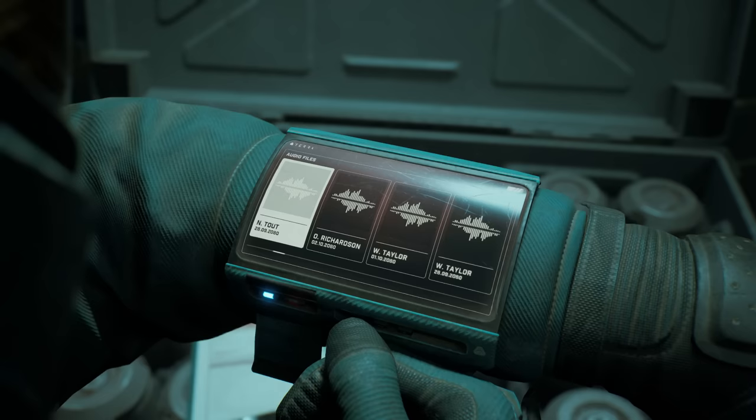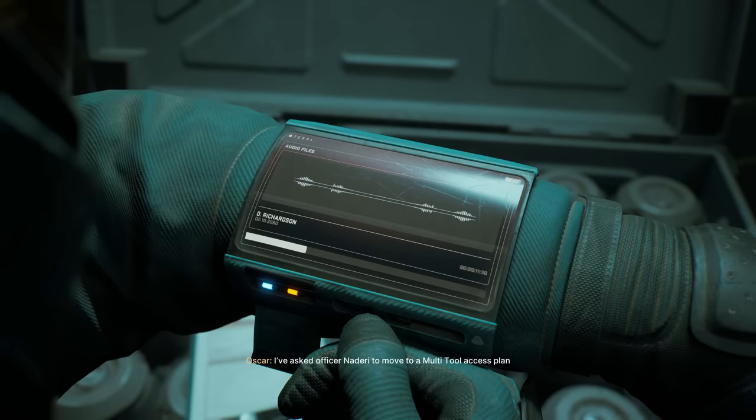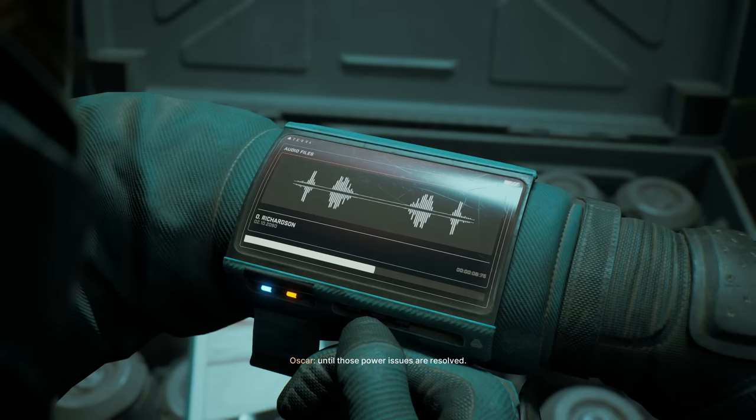Power shortages are beginning to cause serious issues with our security systems. I've asked Officer Nadiri to move to a multi-tool access plan until those power issues are resolved. All areas now require their officers' access to maintain security levels.